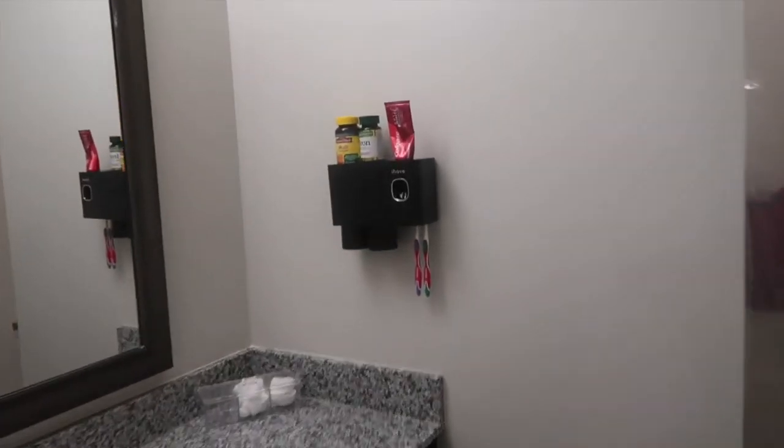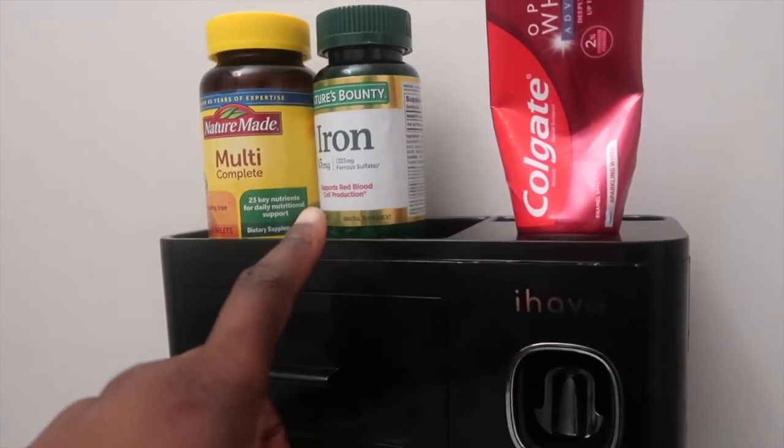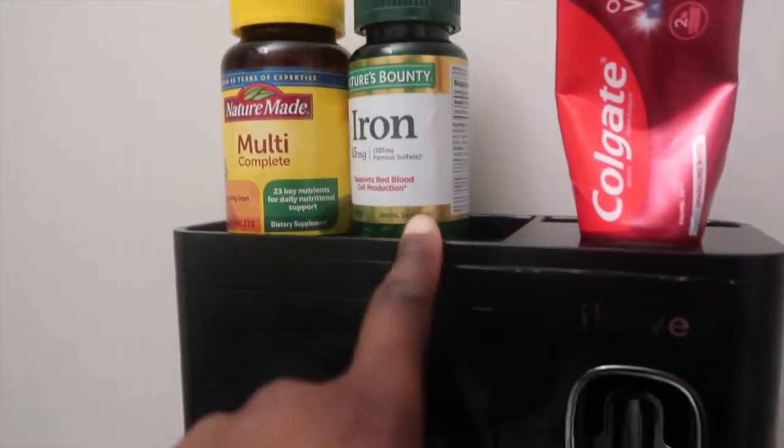I love this, y'all. So I end up putting my vitamins so I can remember to take them every day. Iron, because your girl got low iron, okay? Always cold. Hate this weather because your girl is always cold, baby. So I got my iron pills so I don't forget to take them.